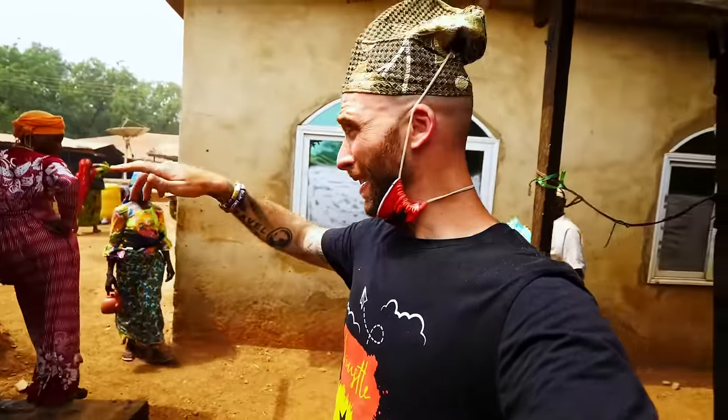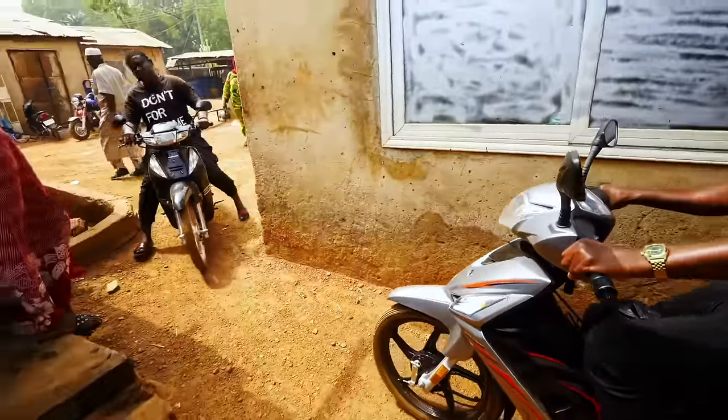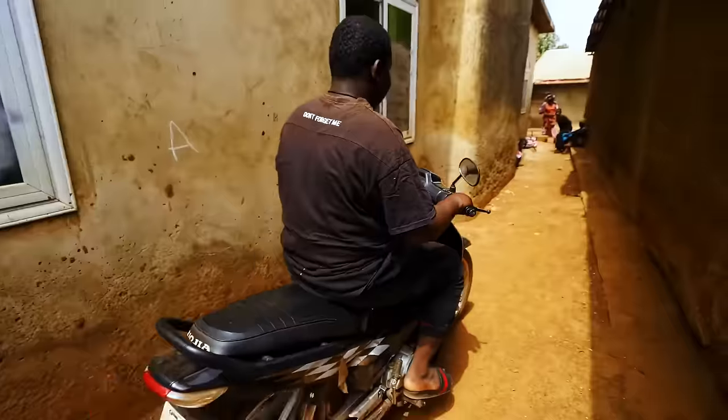Let's keep going this way. Dude, there was way too much smoke in there. I couldn't see. Yeah, smoke, right? Too much. Yeah. Traffic jam. Yeah, traffic jam.